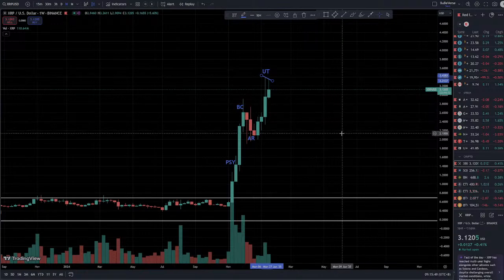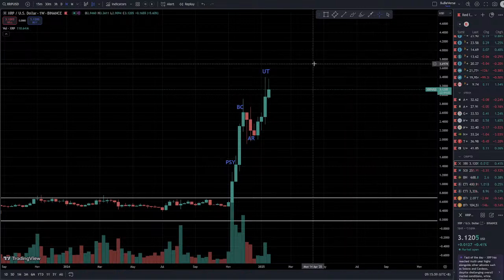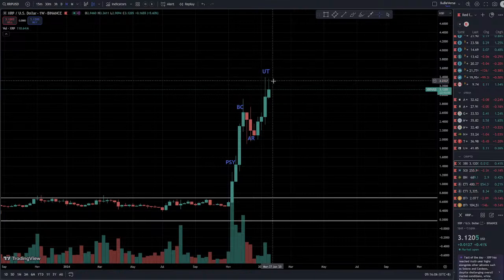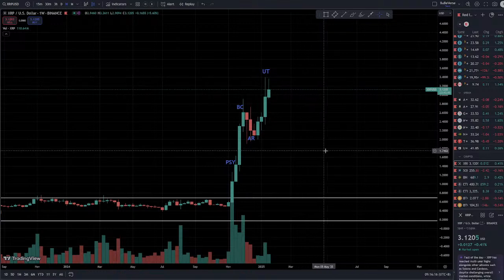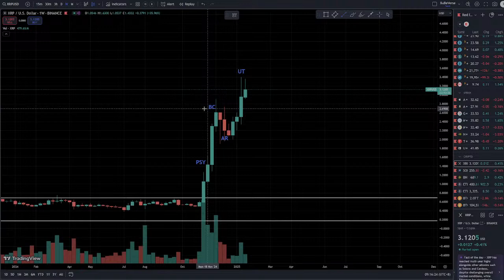There's still roughly 23 hours before this week's candle draws to a close, but it seems like the second test, even if we call it an up thrust, this UT is still a test. There seems to be insufficient demand at this level, near $3.40. So it may come back down to a level where people are more willing to buy.